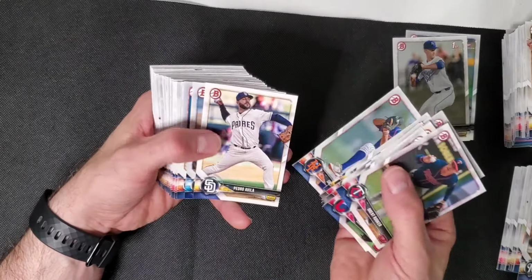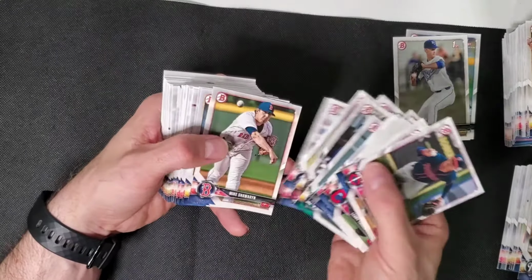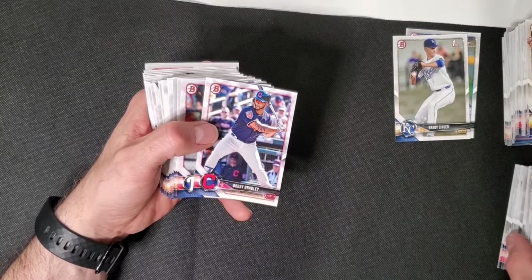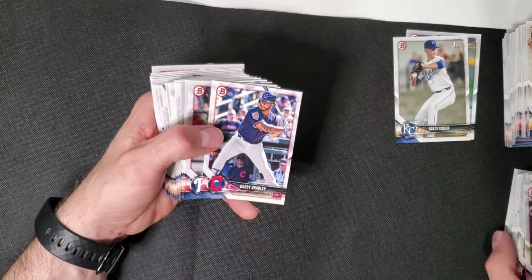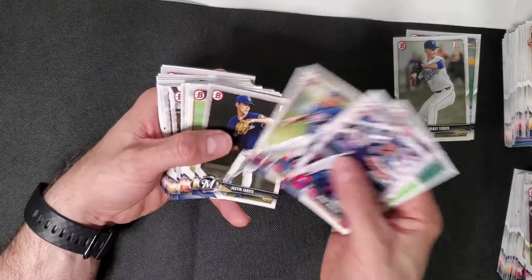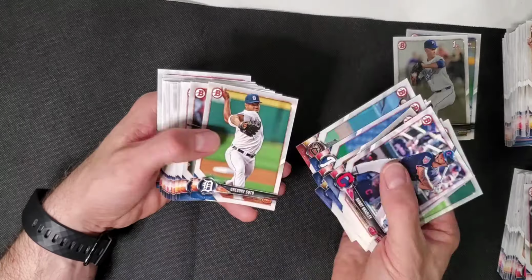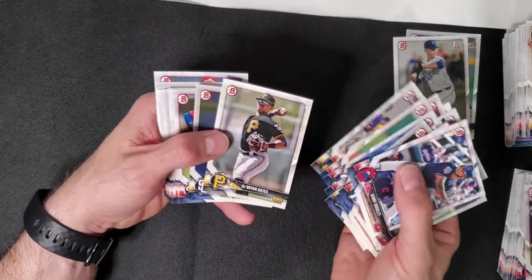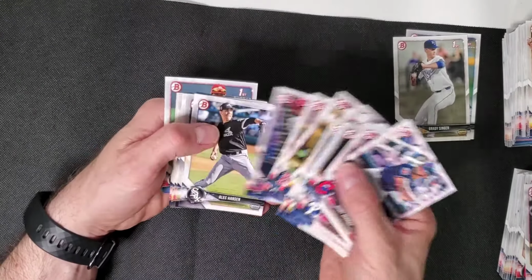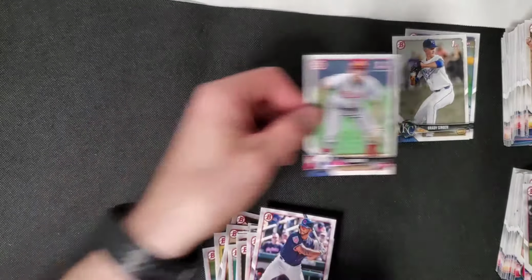Semien Woods-Richardson. I think he's a Blue Jay prospect. Bobby Bradley. I pulled a one of one Bobby Bradley from 2017. I wish he would do something. Kenzie Gore. Yeah, there's a Key Brian Hayes prospect card. Carter Keyboom. Yeah, promising. Hunter Green. Alec Bohm first. Not bad.